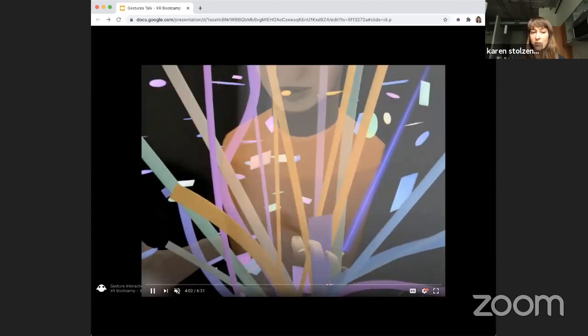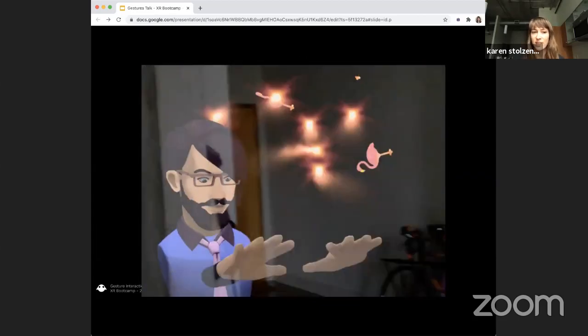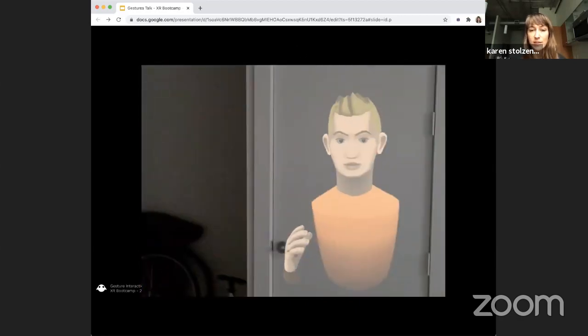When you put all these different elements together, you get a really lively character system that allows you to feel a sense of social presence and a sense of physicality from other users, even though they're connecting into your space from remote spaces.